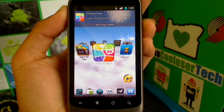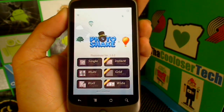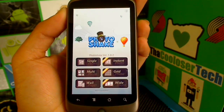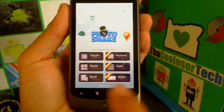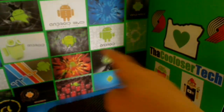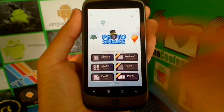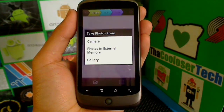And now we have Photoshake. Photoshake is an application to create a single cool edited picture, or take multiple pictures and combine them, edit them, and do a wall, as in a whole bunch of little walls of pictures kind of like this on your phone. We'll just do a single one to show you a few options in here.